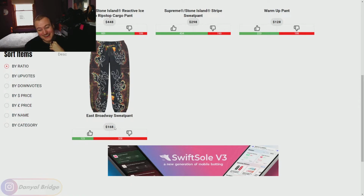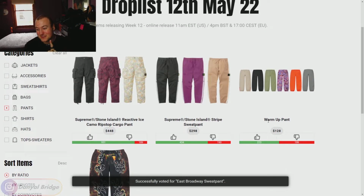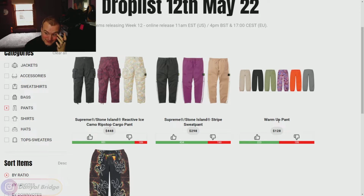168 bucks? Nah, man, I'm alright. I'm agreeing with the Supreme community on this one. We'll give this one a downvote. We're gonna miss out on that one. Next, we've got the warm-up pants, just some sweatpants that look like it has some branding down near the ankle area.